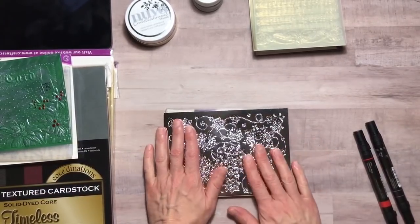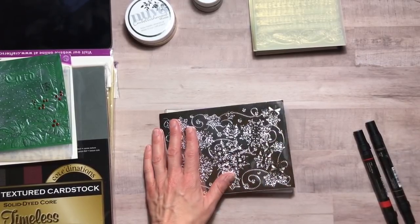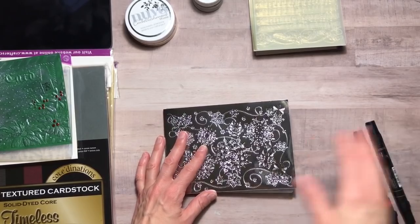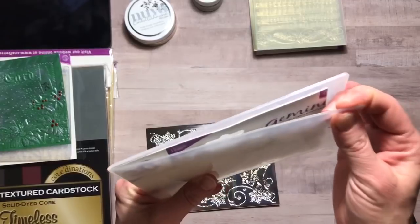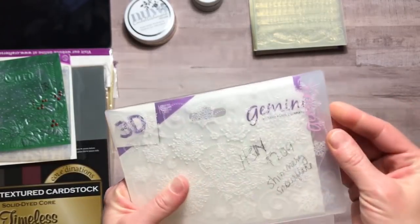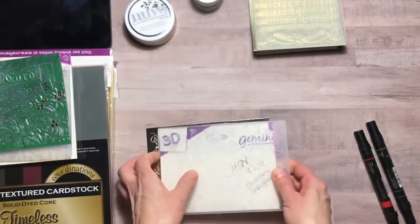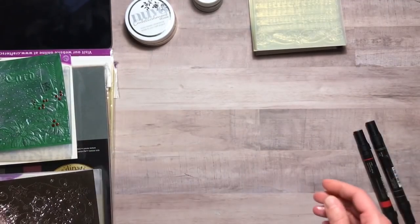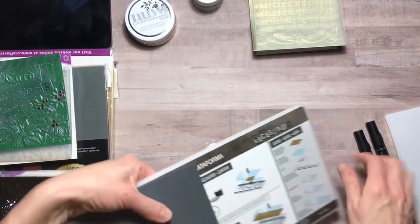It did take me a while to figure out how to run these through my embossing machine. I'm not going to lie. I have a Vagabond, and it was very tricky. These are very thick folders. So I imagine with the Gemini, you would have absolutely no problem whatsoever. However, with the Vagabond, I had problems. So I actually figured it out.